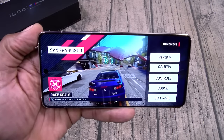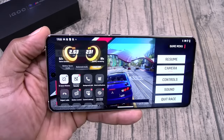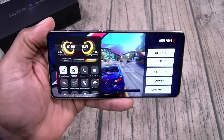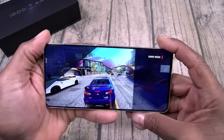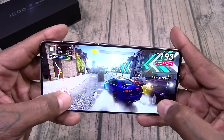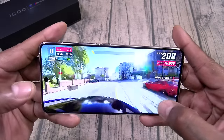All right, so now we're going to play a little Asphalt 9. One thing I want to mention: if you turn on the 4D game vibration, the haptics on this phone are ridiculous. You're going to feel a lot of vibrations. Here we go. Okay, Snapdragon 8 Gen 3. Zero lag, zero hiccups on this. Look at that. Woo!